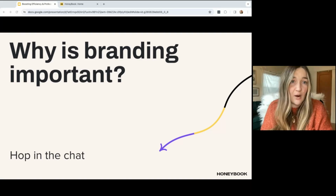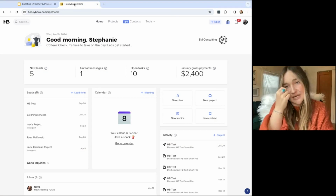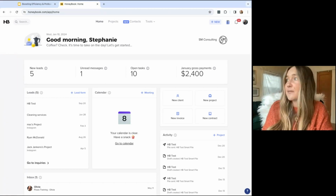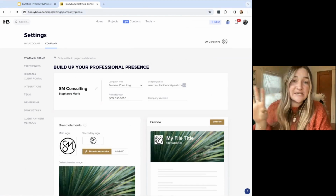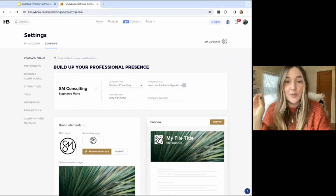And let's take a look at how we do this in HoneyBook. So when you're first getting set up in your HoneyBook account, one of the first stops that you're going to take in that process is coming over to your company settings, and it's going to default to drop you off in your company brand. And this is where that visual piece really comes into play, right?